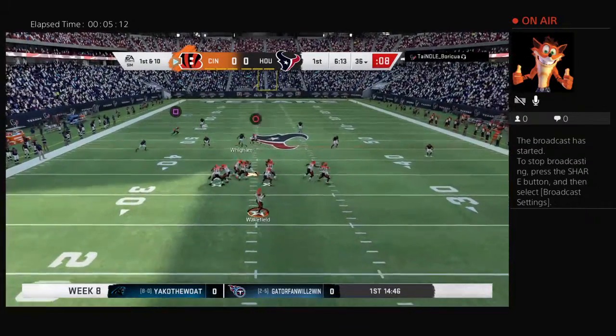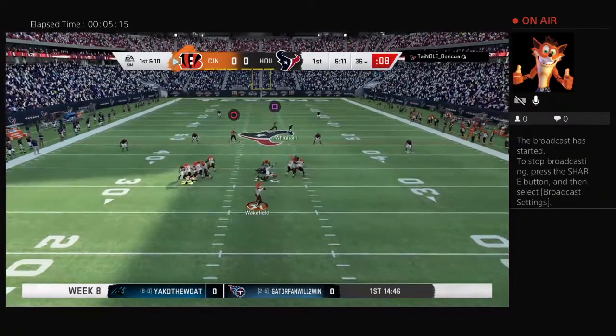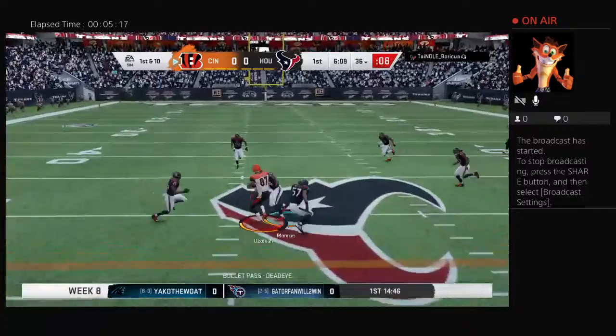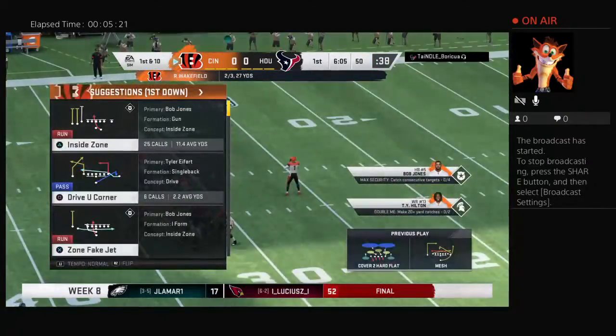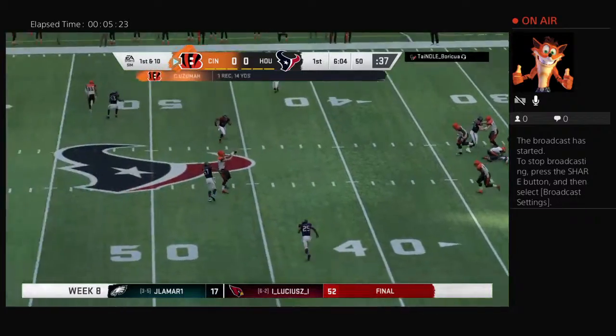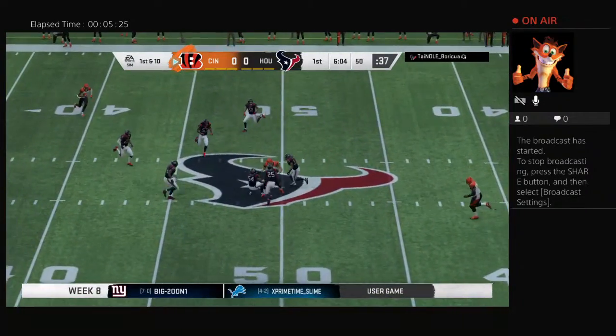Back to throw, Wakefield. That's caught by his tight end, Uzama. And he gets this one to midfield before he's brought down. They'll get 14 on that one. Good for a Bengal 1st down.